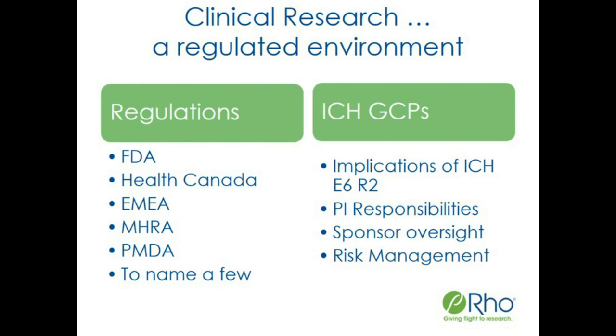Documentation is also key in ICH GCP E6 revision 2. Risk management from the onset of the protocol development through the implementation of the trial. All of these are important aspects to keep in mind.